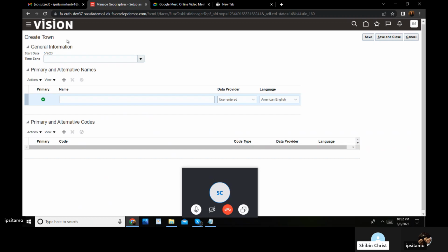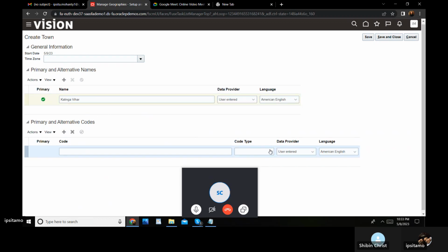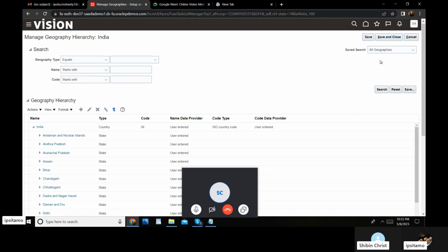Because inside Bhubaneswar there can be multiple towns, or maybe places, as we say. Then code. Yes, please. The code you can do. That's enough. Save it. I'm not sure if the type is mandatory, so we can save time. Save and close. So now we have the code. Go down.